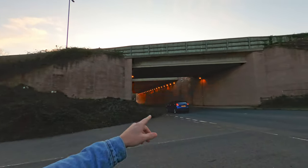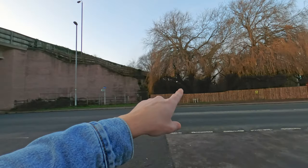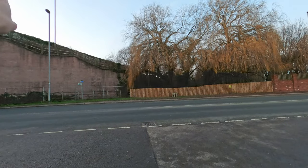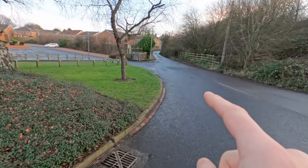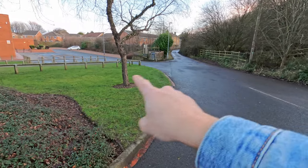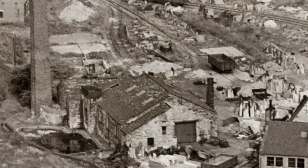So like I was saying earlier, this is the M1 right behind me here, look. Just there, so the mine would have continued this way. There would have been branch lines going off up here towards Castle Pit and up there into the woodland. Right about here where I'm stood now would have been a huge engine shed, just here. And I'll show you that on this picture now.